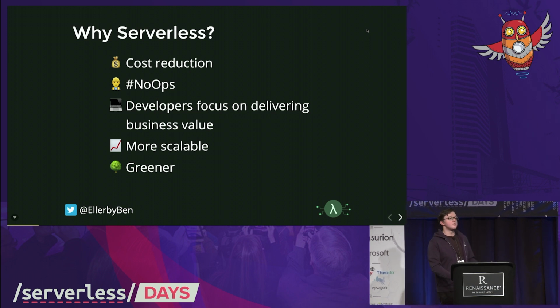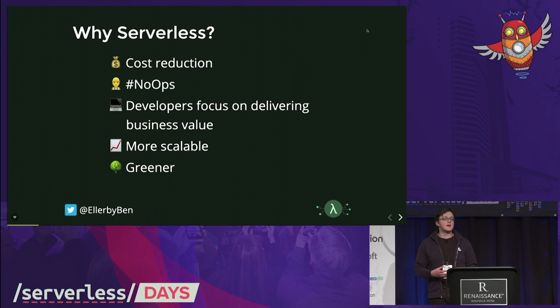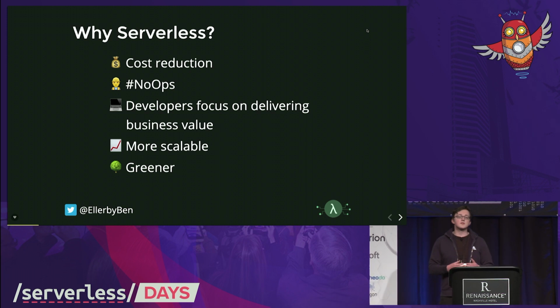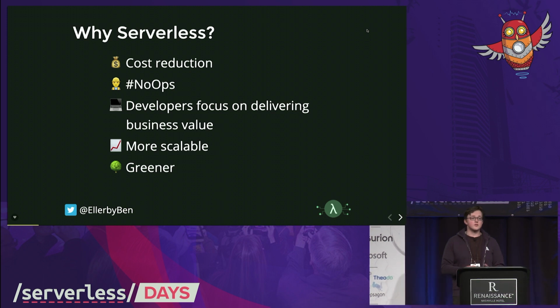Finally, it's scalable from day one, and a more nuanced point is that we can build greener architectures. The internet at the minute produces the same amount of CO2 as the aviation industry, and it's only growing. And a move to a serverless architecture allows us to make more efficient usage of the resources we have in our data centers, helping us to reduce the CO2 consumption.